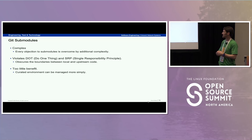It does violate the do one thing or the single responsibility principle. It obscures the boundaries between local and upstream code, which really makes me nervous for safety critical stuff. I do not feel comfortable with that at all. And really, at the end of the day, it's too little benefit. What I'm showing you here, hopefully will come clear, is a curated environment. Nothing about Git submodules makes my life easier. It only makes it harder.